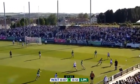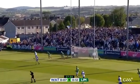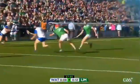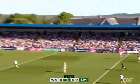Desi Hutchinson, short to Barron, has really struggled to get into this game. Barron, though, with a beautiful strike. That is quality from Jamie Barron. Well, he needed that, and Waterford needed that, and Barron delivers. Cuts the gap to four. Puck out, gone.